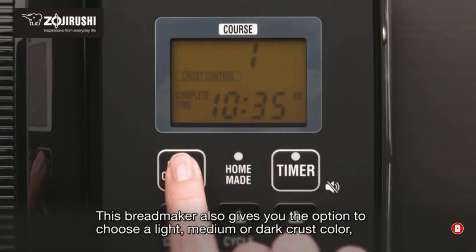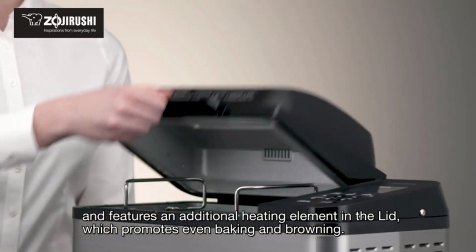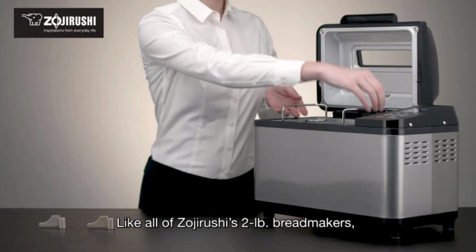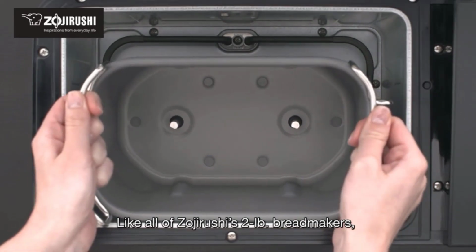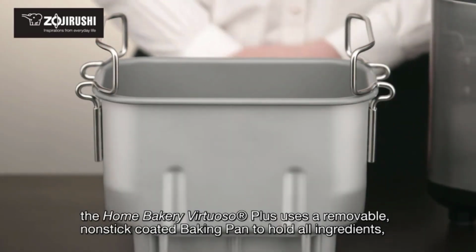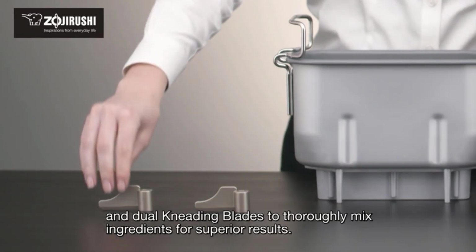This machine has 2 kneading paddles to make sure no bits of flour are left unmixed, and a 13-hour delay timer so you can wake up to hot, fresh bread for breakfast. A large window even lets you check the progress of your bread as it bakes. Our home tester tried 3 basic bread recipes with this model, and they all turned out perfectly. Even when she strayed from recipes, the end result was consistent.